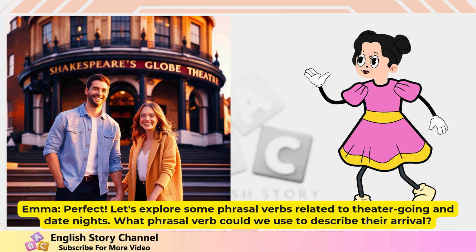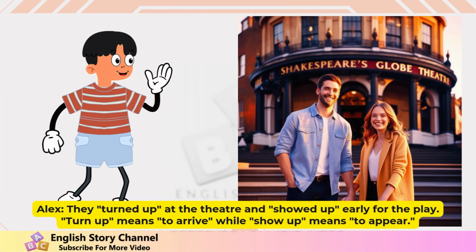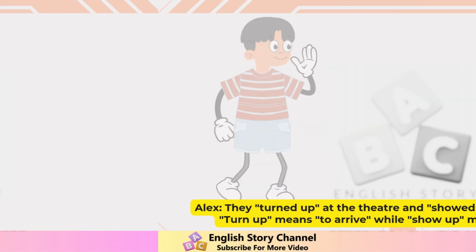What phrasal verb could we use to describe their arrival? They turned up at the theater and showed up early for the play. Turn up means to arrive, while show up means to appear.